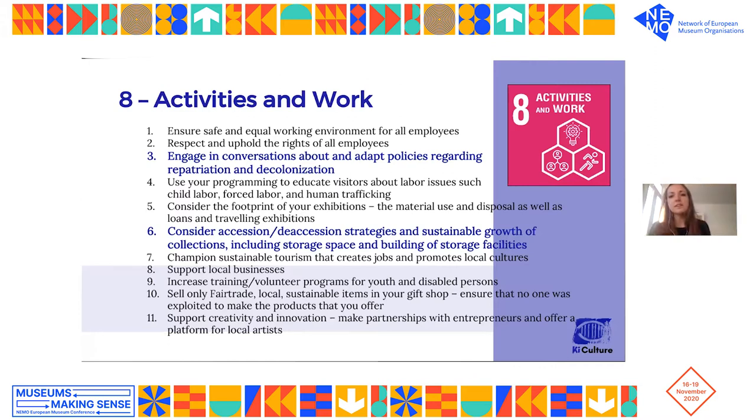I think that one of the things that's really important for us to realize in our capacities as museum professionals is that we actually have a lot more power than we think.